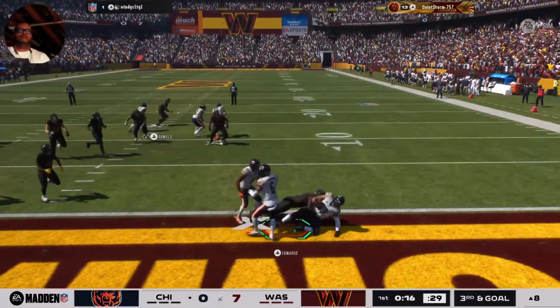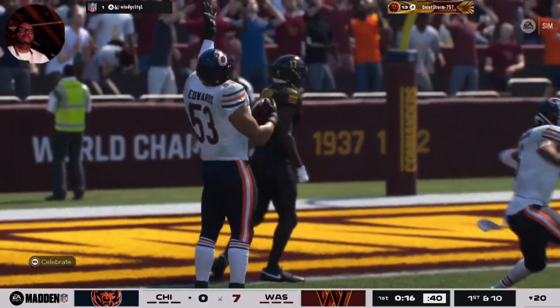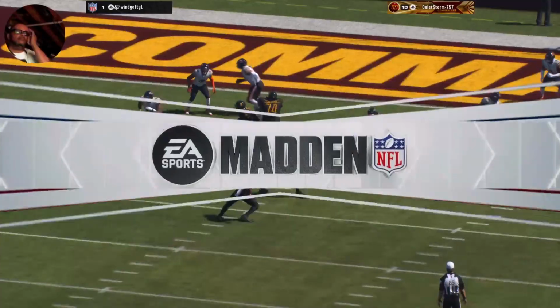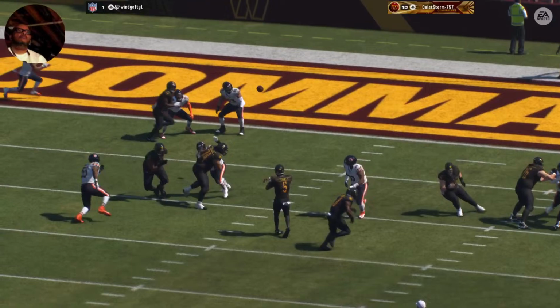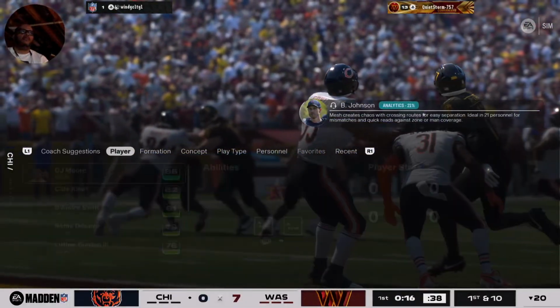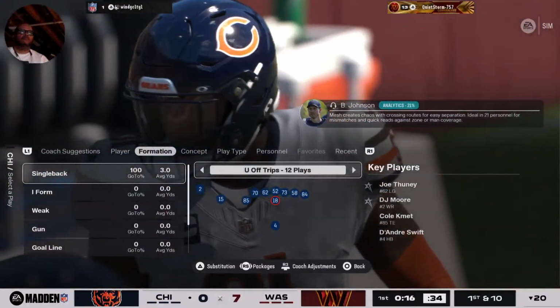Oh, my. It's intercepted in the end zone. Picked by T.J. Edwards. Hey, Kate, you know as a quarterback, every decision you make's got a consequence. Some good, some bad. But that one right there, throwing into double coverage, making that decision to force the issue, double coverage in the end zone, that's a consequence that pays dearly.